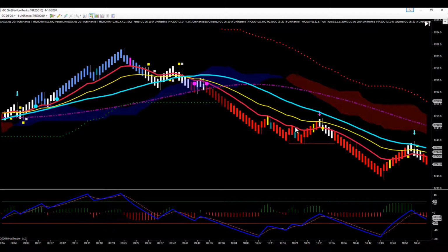We actually got a signal bar off the new Trender Pro 2.0. This dark cyan is a signal bar to get short. However, we did not have any kind of a momentum reset at all. We were still down in the oversold territory on momentum. So this is not a place that we're going to take a trade. We did get a nice pullback right here, and we did get a nice momentum reset.